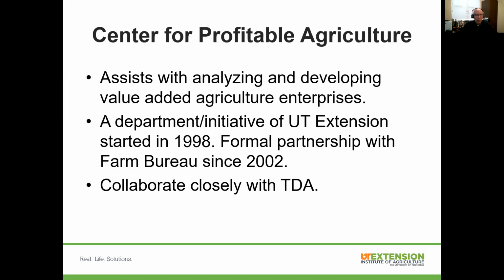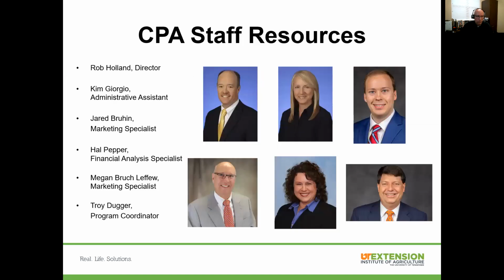So first off, on the next slide, our Center for Profitable Agriculture. What we do is we assist with analyzing and developing value-added agriculture enterprises. We're a department of UT Extension. We have a formal partnership with Farm Bureau, and we collaborate closely with Tennessee Department of Agriculture. On this slide, you see our center staff. Rob Holland is our director. Kim Giorgio is our administrative assistant. And then we have specialists Jared Bruin, myself, Megan Lefew, and Troy Duggar assisting folks across the state.